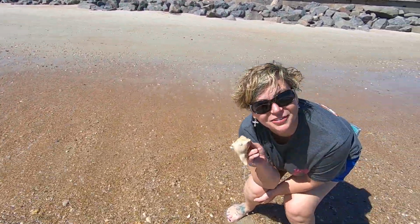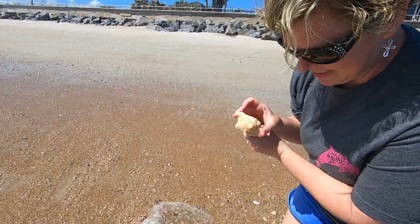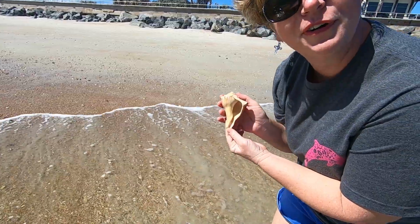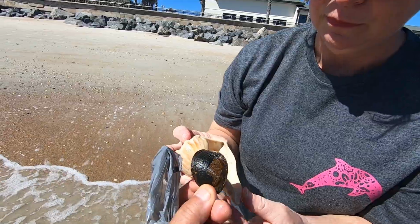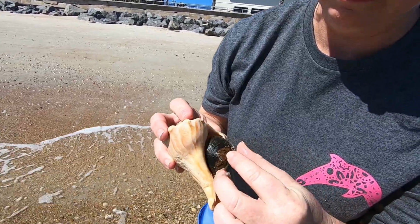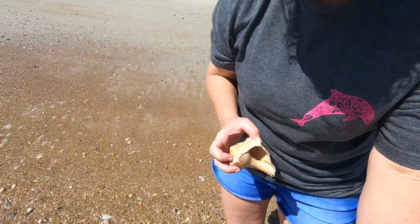And look here what Stephanie found. We come to Florida and found a knobbed whelk. Look at that, beautiful. So this is what the operculum would have come out of, guys. It would have gone right on there at the bottom. Most of you already know that if you set shellers. Here, you want me to hold it?